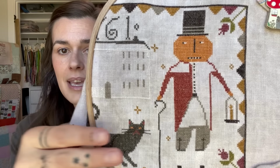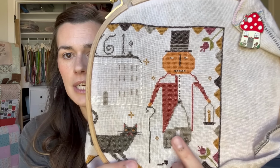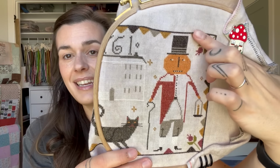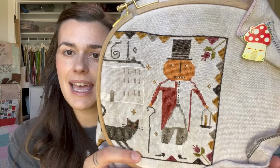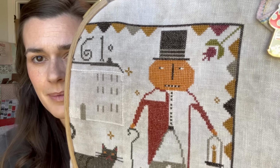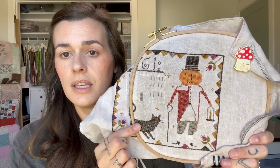So I got his coat finished outlined. I got his buttons on, his lantern, I'm filling in his pants and this coat. Oh, and I finished his head. He didn't have a head last time. He has a head and a hat and he's given us a side eye. Look at him, sassy pants. He's so cute.